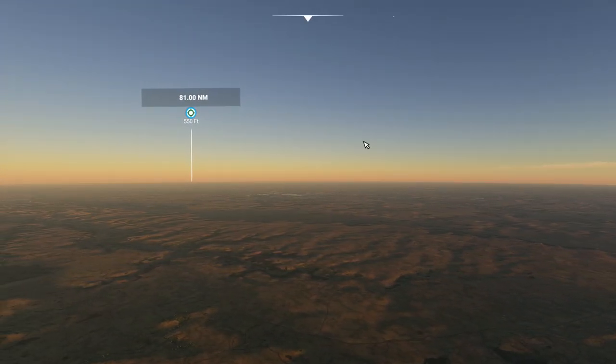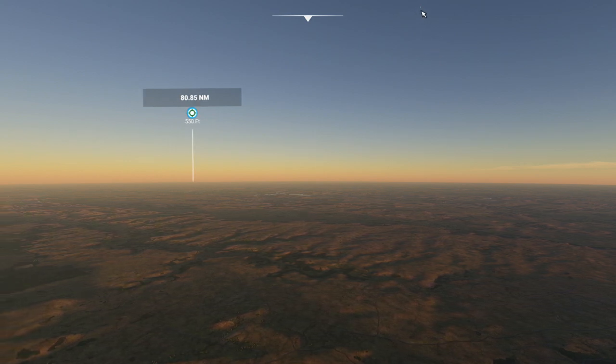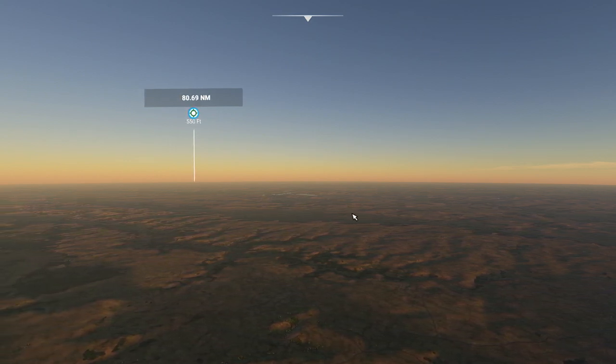There's a plane going by up there. American 2758, Fort Worth Center, continue as planned.